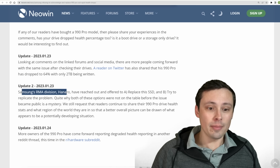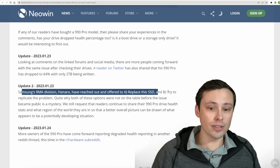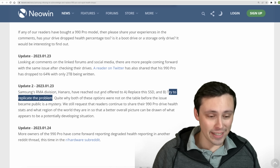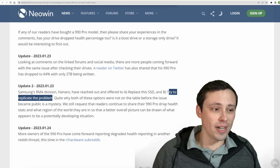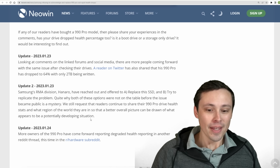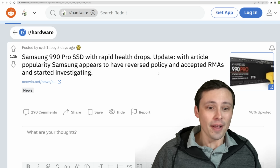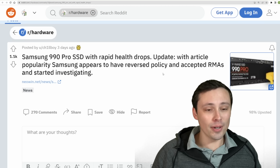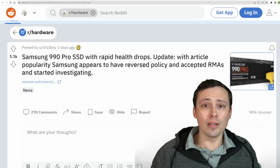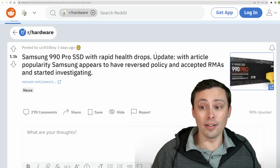And saying that Samsung's RMA division has reached out now to offer to replace the SSD or to try to replicate the problem, but they're only doing that after this article drew more attention, which is, it's good that they're trying to help now, but anyway, should have done that the first time around. And then they're saying that it got picked up on the hardware subreddit, with a lot of other users on this Reddit post also reporting that their 990 Pros are showing the health dropping lower than expected, given the amount of use time and writes and all of that.